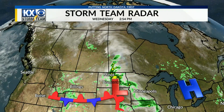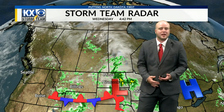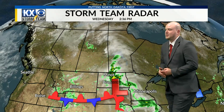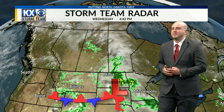The overall pattern right now shows this area of low pressure pretty much centered right over the Dakotas, helping to fire up all of that heavy rain, those storms, those flooding concerns we've been seeing over the course of the last 24 hours. So if you're wondering why we've seen so much rain from this system, we're going to try to explain that for you over the next couple of minutes or so.